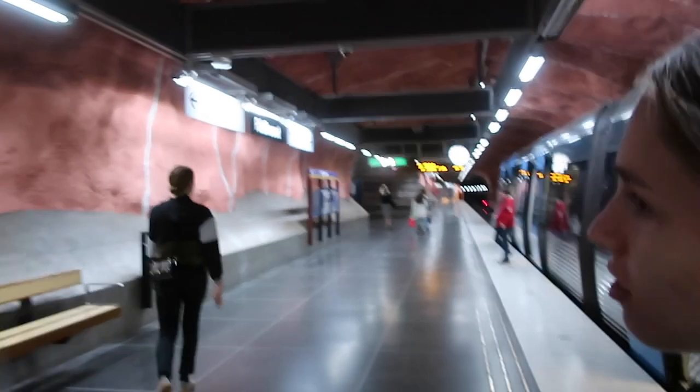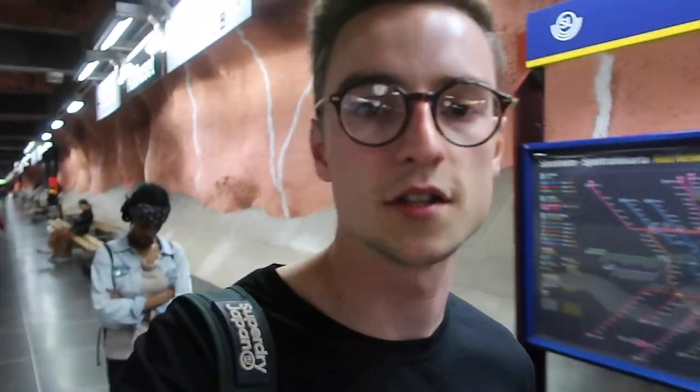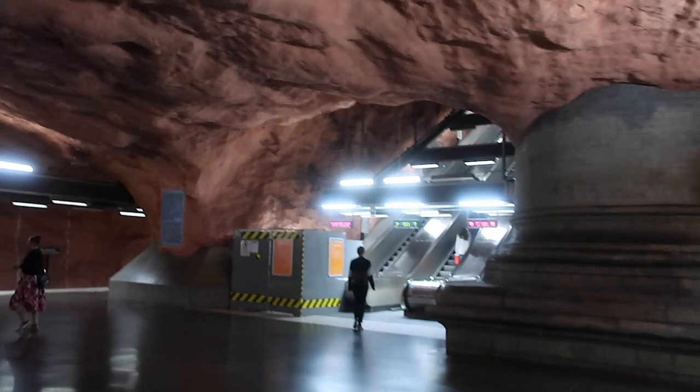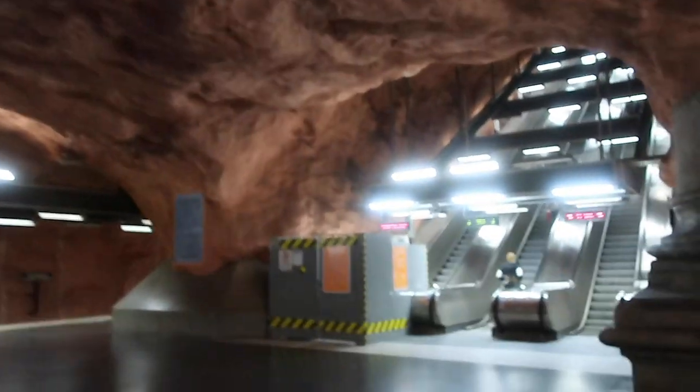Rådhuset. Yeah, that's better. Oh, look at it, already it looks cool. So this is the second station we've come to. It's literally one stop from the central one, so less than 30 seconds probably, would you say? Yeah. To the next one. And this is the next one. Look at this. Whoa. Super cool.